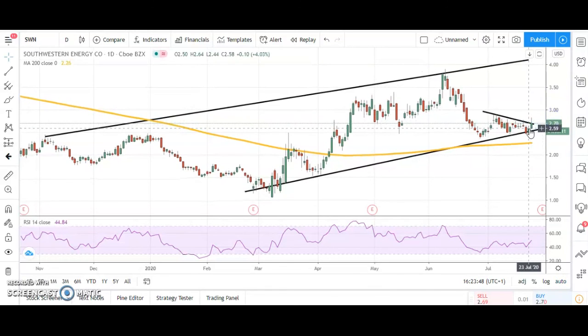Just how high we could head is suggested by the top of that rising trend channel, currently running up to $4.10, and that's valid while we hold above recent swing low support at and around the $2.45 level.